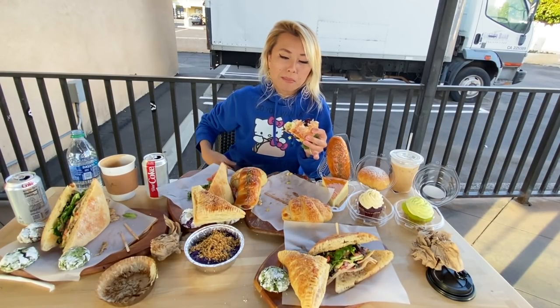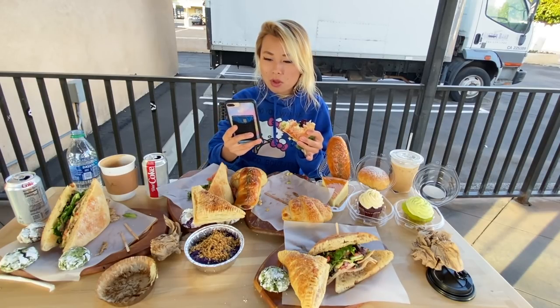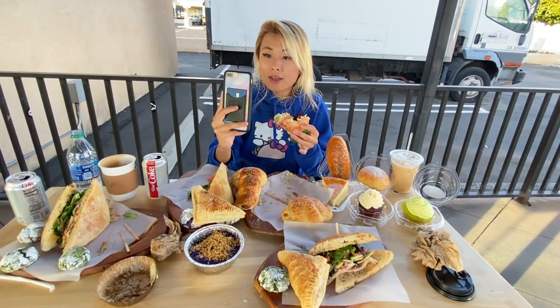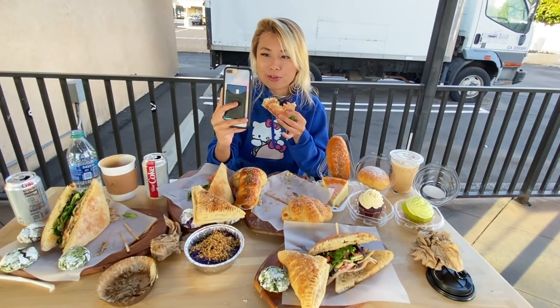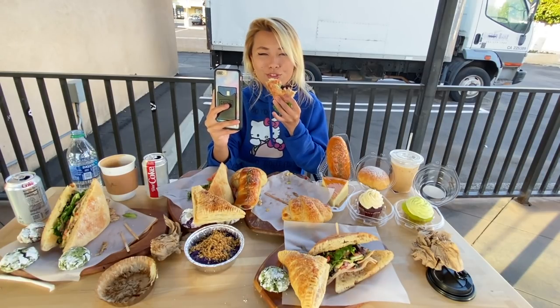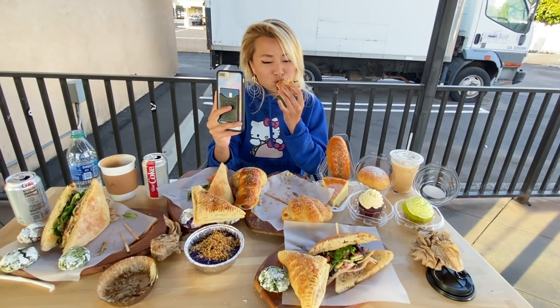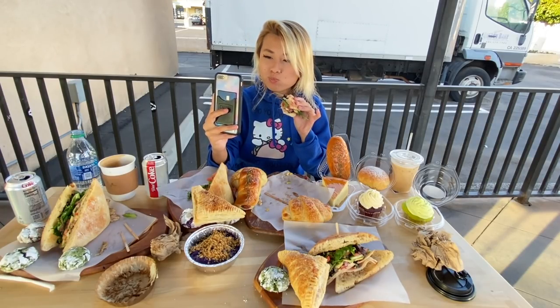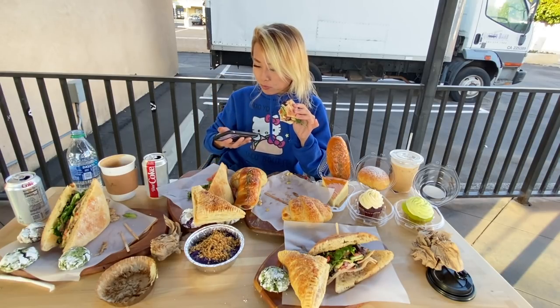These sandwiches are bomb. I am indulging in their sandwiches right now. These are so good. Handmade to order. It's put together so nicely. Mm. Mm-hmm. Delicious.